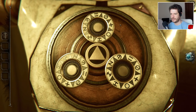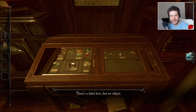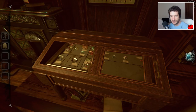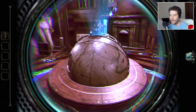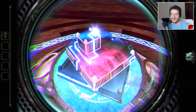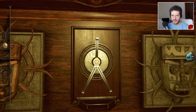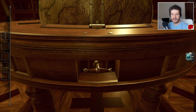Yeah. The eye? Yes! Yes, okay! Okay, hang on. There's a label here, but there's no object. Something's missing there. I just want to steal the crystals and the jewels. What about if it's up there? Ooh, I like it. If I can grab it, can I grab it? Oh god, no. Ah! Stop! Something must fit on this bracket. But it's not this. It's a handle.